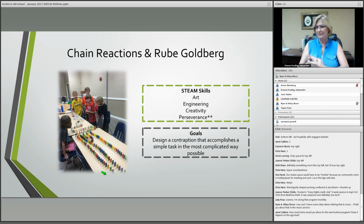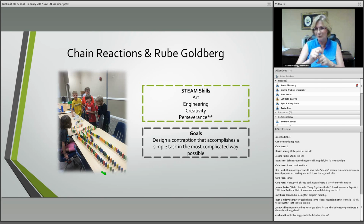Absolutely. So to take you into our next activity here, this is something we get a lot of mileage out of. We have kids that work on this, and it's a great way to practice perseverance, especially. But it also brings in engineering skill. It also brings in art in a lot of ways, and creativity too.